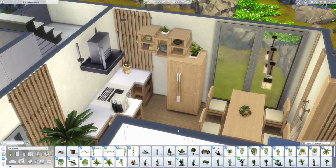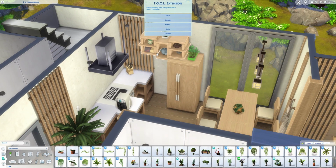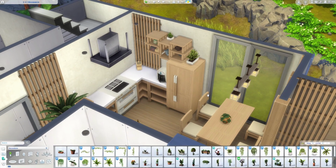But I also used some objects from base game, of course, which are not included in Snowy Escape. For example, the skill building items. We have the easel, we have a guitar, baseball bat, and of course all the electronics.